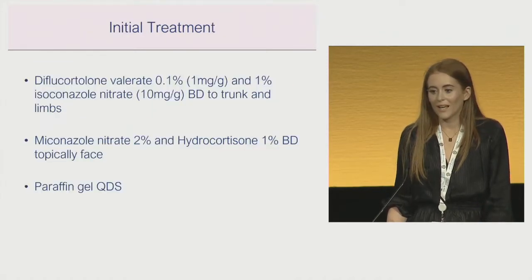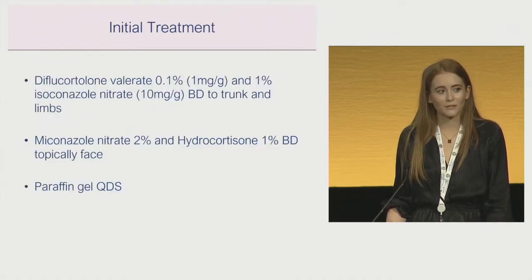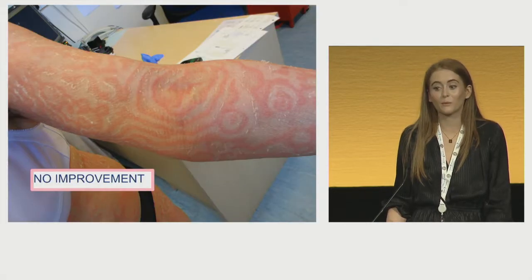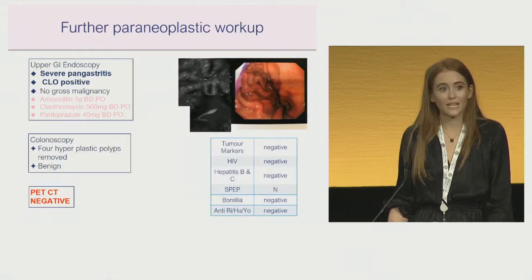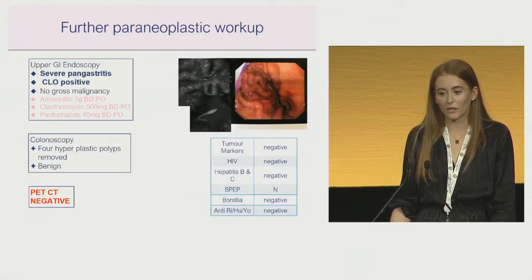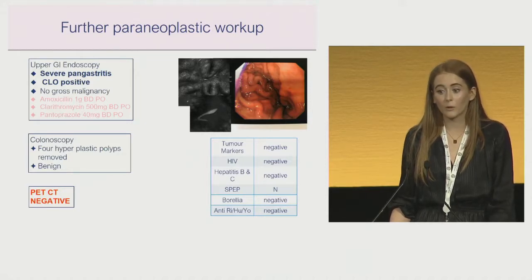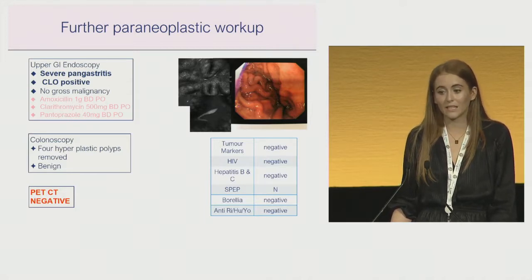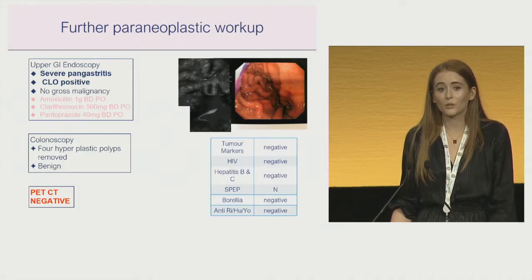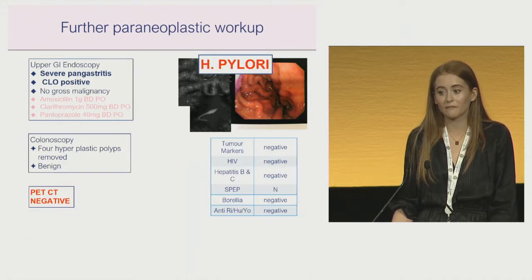Although the histology is non-specific, it is useful because it helps to rule out mimickers of EGR. Initially we treated her with topical steroids and topical antifungals, but when we brought her back to clinic 2 weeks later, there was no improvement. We then expedited a further paraneoplastic workup, including a full body PET CT, which was negative. We did tumor markers, paraneoplastic antibodies, and upper and lower GI endoscopy. The endoscopy was negative for malignancy, but it did demonstrate a severe pangastritis, which was CLO positive, and this indicates an active Helicobacter pylori infection.